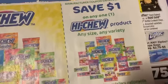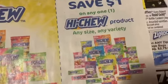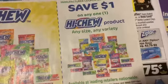So you just have to check your stores. And these are very addictive. So I'm letting you know this now. If you have not tried them, do not try them. Just pass them to the kids.